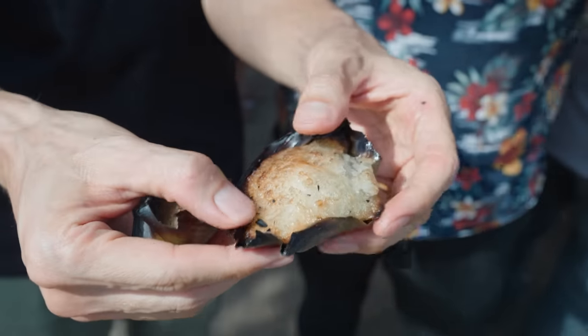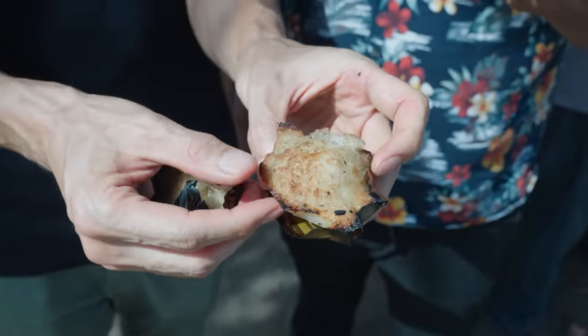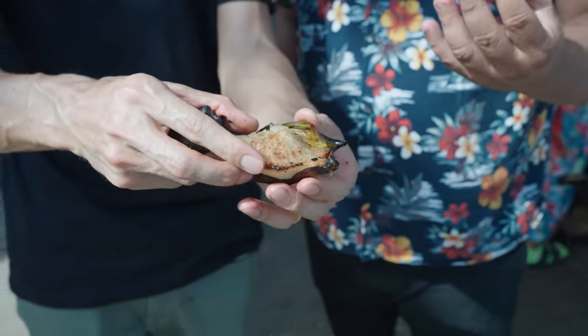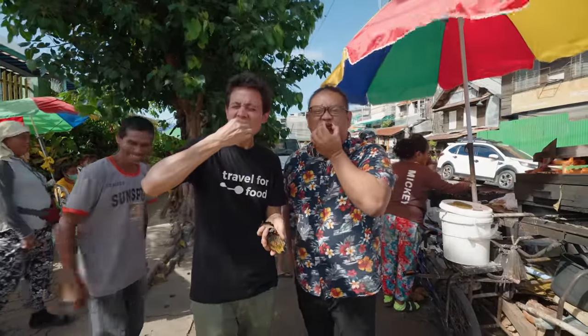And you've got to see this close up. It's kind of oily, that coconut milk. It's kind of fluffy. It kind of chars and crispifies on the top. Oh, it's hot and fresh right out of the oven. All right, Carlo, hot and fresh. Cheers. Bibingka.